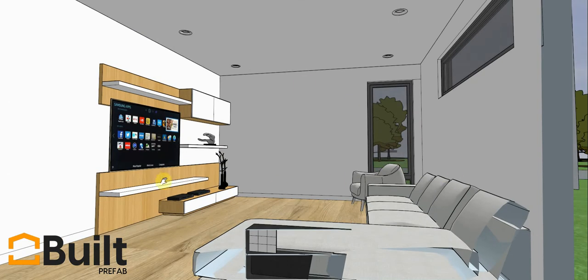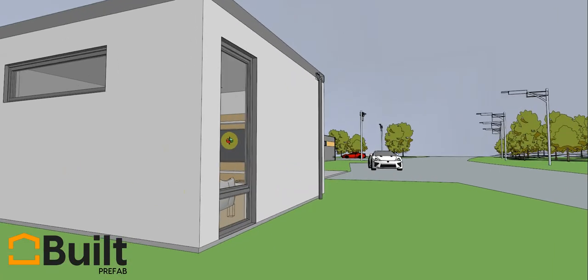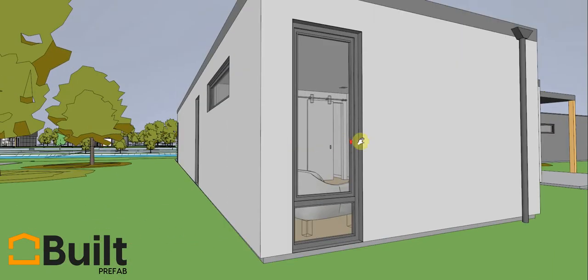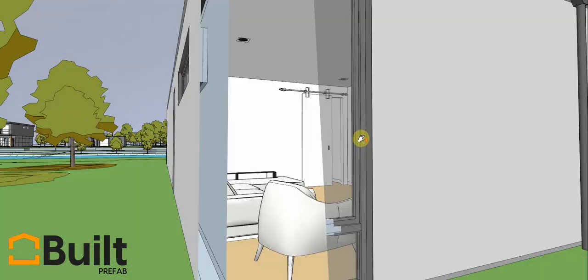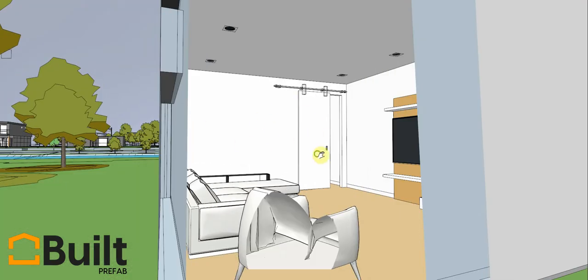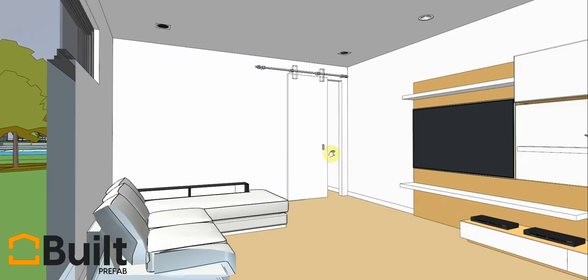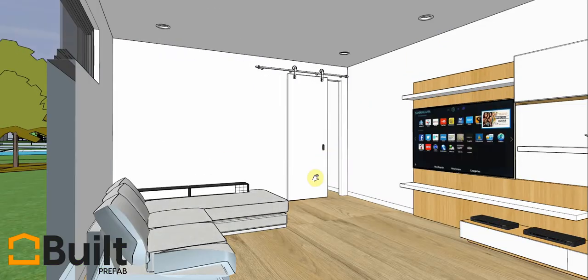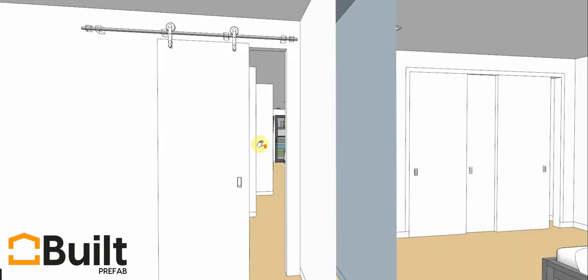This is sort of your entertainment area, and obviously it could be used for a variety of different functions. If you did the mountain tour, we have a really similar room in there, and we're showing it with a great big closet right on this wall, which could also be done in this room. We could just modify this to suit you a bit better, and so showing a barn door, and we just jump on through back in.